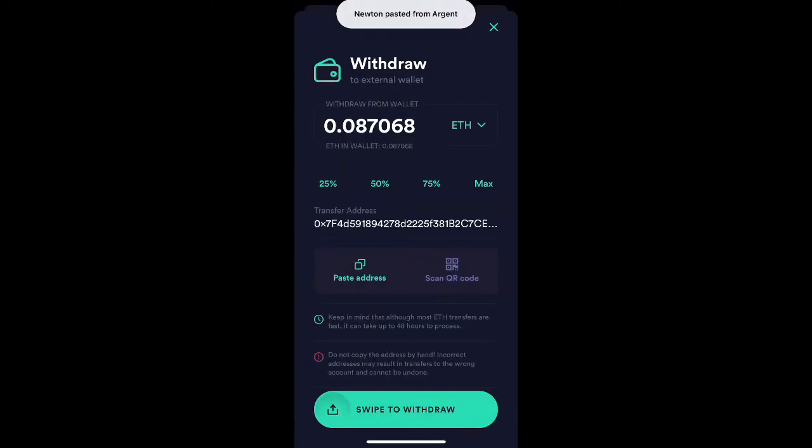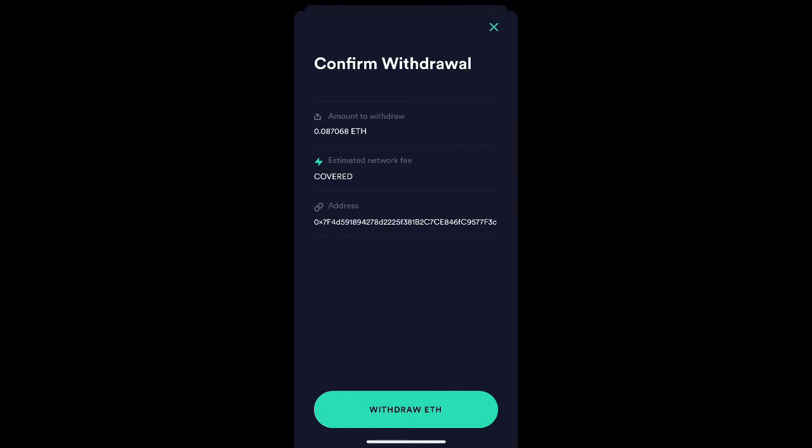Paste address 0x7f. There we go. It's the correct one. And I'll type swipe. I'll swipe it. Now take a look here. Estimated network fee covered. So the price of gas right now has dropped significantly low.